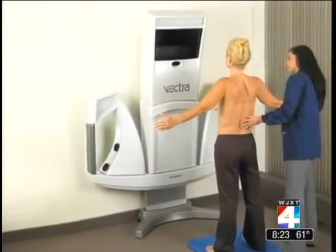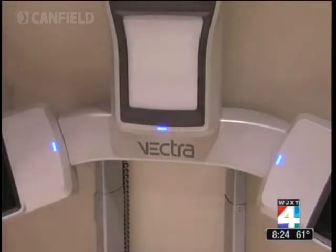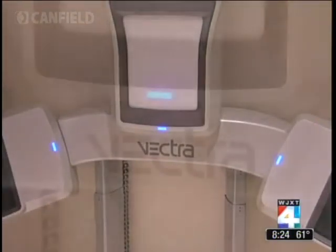It's 8:23. If you've ever considered getting plastic surgery, but you were worried about what you'd look like afterwards, well, there's something that could set your mind at ease. It's called the VECTRA 3D imaging system. And like the company that markets it likes to say, it'll let you see your after, before.